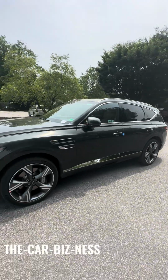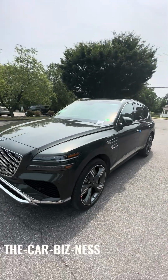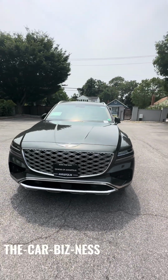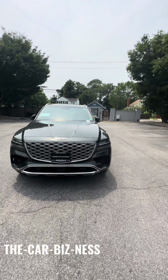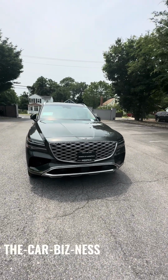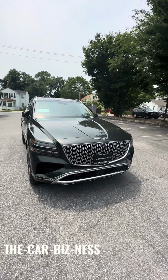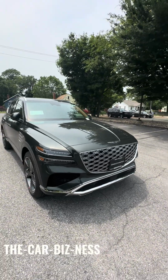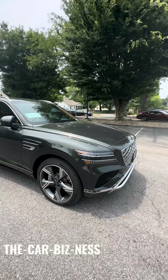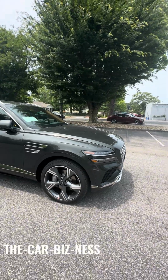All right, guys, so let's go ahead and start on the front. Like I said, it does have a 3.5 twin turbo engine in it. You got a front camera, you have a backup camera, you have a full 360 camera. You'll also have sonar parking sensors in the front, sonar parking sensors in the rear. You even have sonar parking sensors on the side that are going to help with park assist.